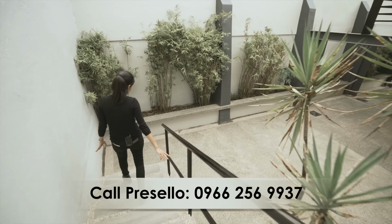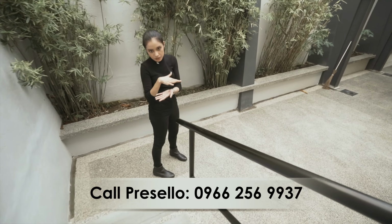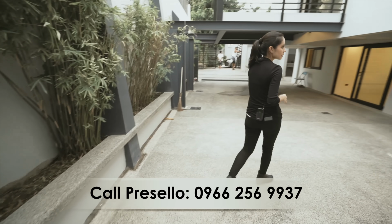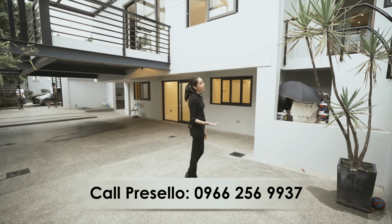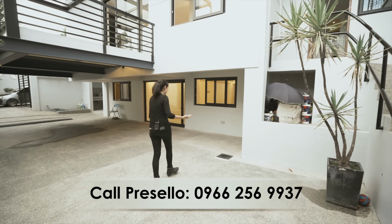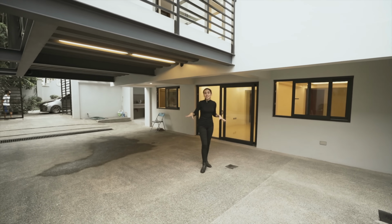So I like these stairs. They're wide, and the steps are evenly just that perfect size or height. So, madali siya akyat at babay. Akyat babain. It's easy to traverse the stairs. Yun na lang.